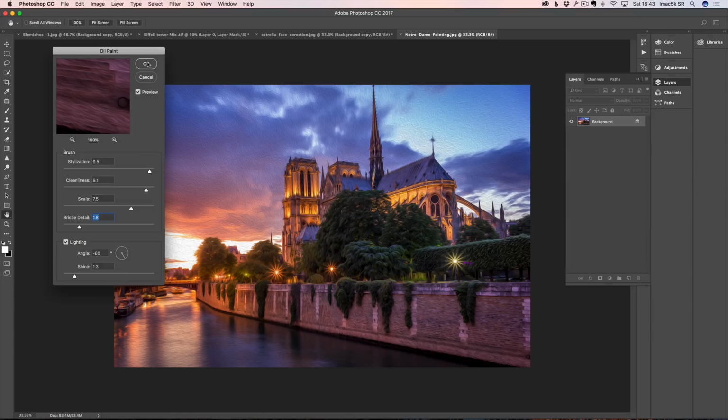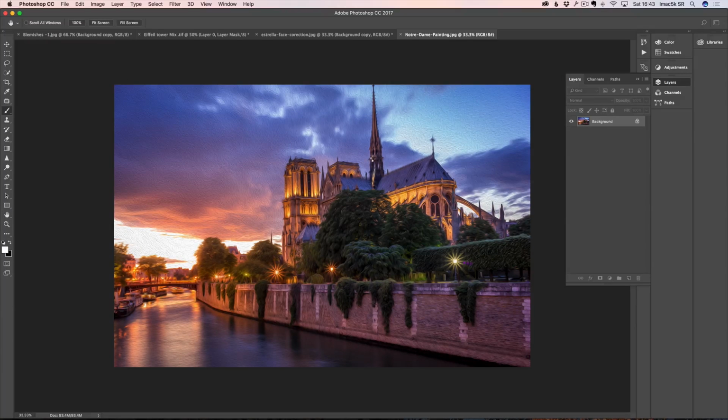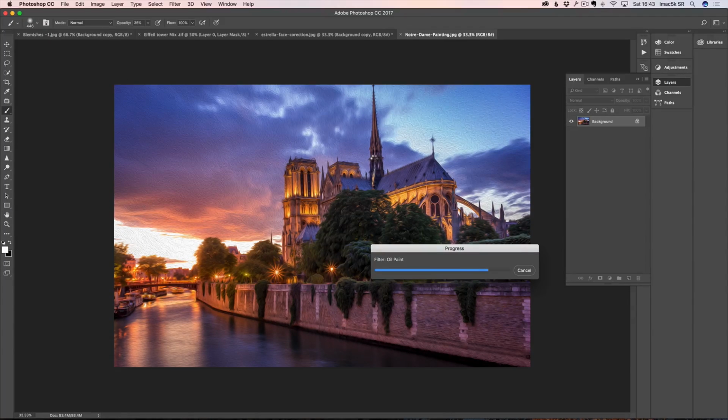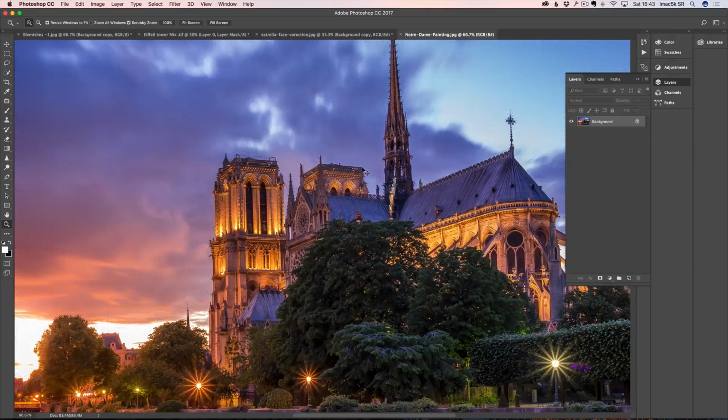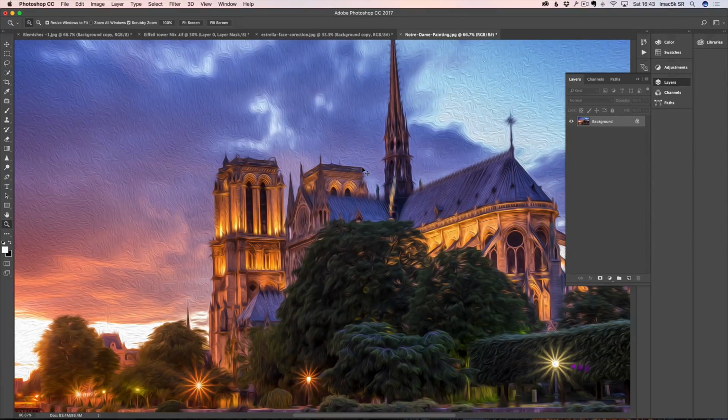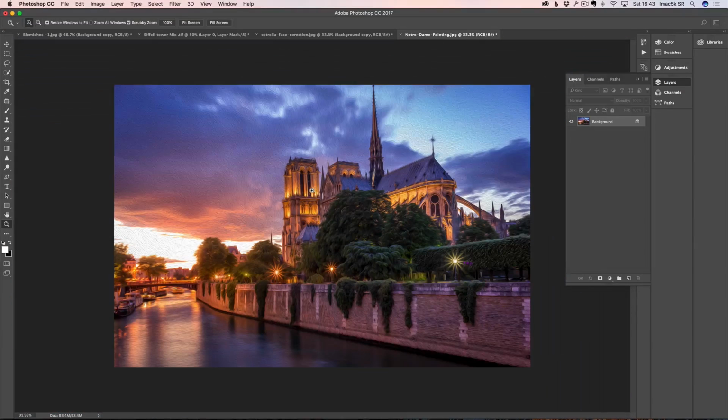I'm just going to click OK. And so that's a cool filter that has been in Photoshop for a while. So let's see. Oh, I forgot to put it on its own layer, but Command Z to undo. Before, after. Command Z, undo. See, now it looks a bit like an oil painting. Just a little cool trick you can do with some of your photos. And it's just another twist. It's another tool to have.